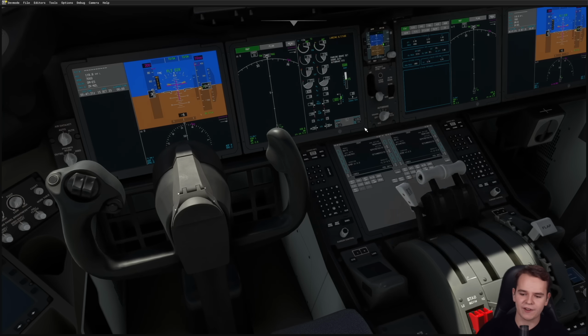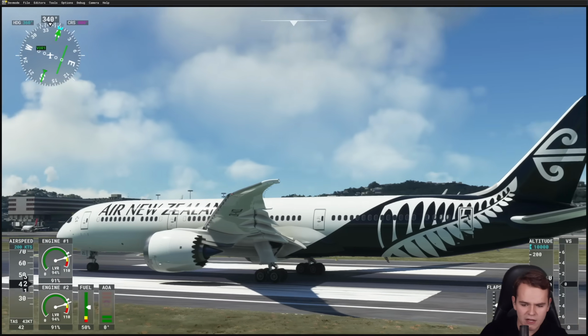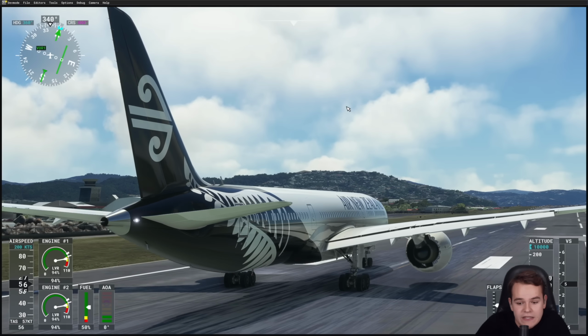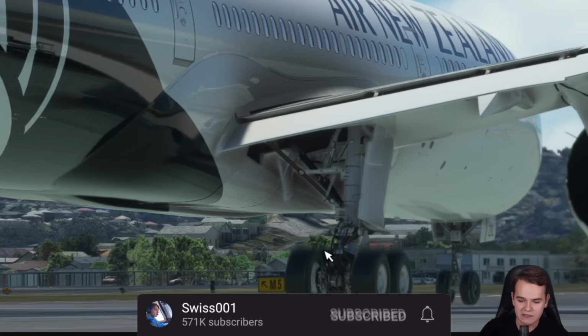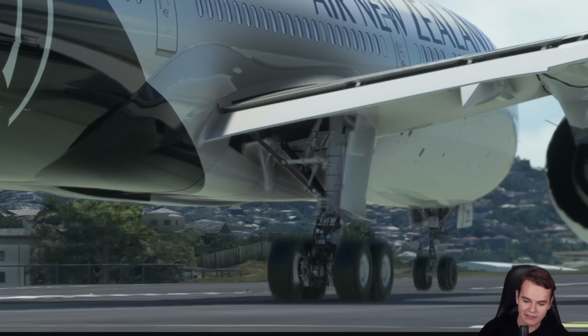We shall perhaps take off already. We are again at Wellington Airport, not the longest of runways. And so we got closer to what the developers did, and that is only the exterior model, quite obviously. And there we go, it looks pretty nice. You can see the landing gear. That's always a good sign to tell because there's so much detail here.